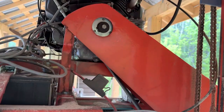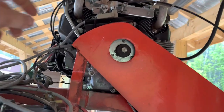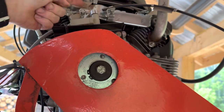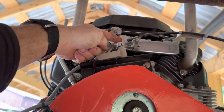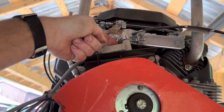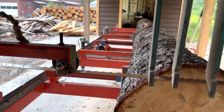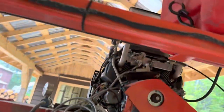Right, let's see if I can show you. Right there, this switch right here, when this throttle cable pulls right here, that will engage that switch, and that will allow my lube to drip. You can see it there starting to pour now. And that's how my lube works.